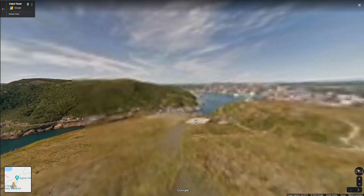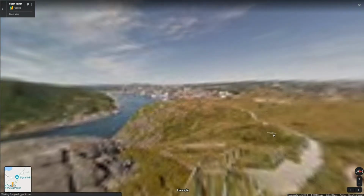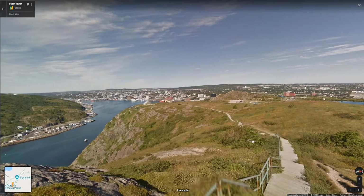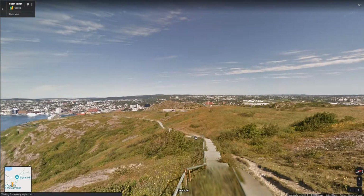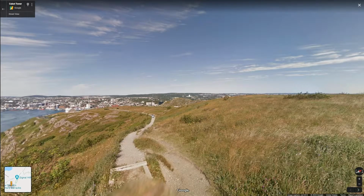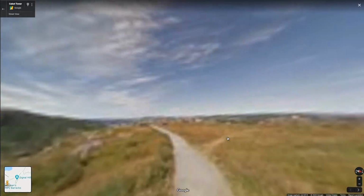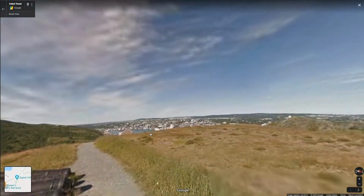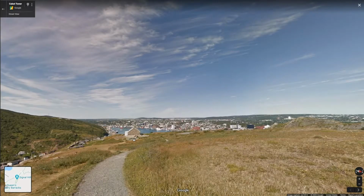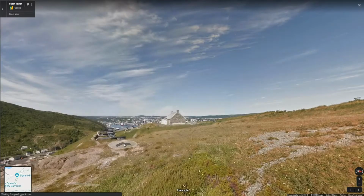Looks like a nice hiking path here. Or a walking path at least. Definitely something I would do if I came to town. Park at the bottom or whatever. Go for a nice long walk. Sunrise or sunset, something like that. Absolutely. Another old house here, looks like stone place.